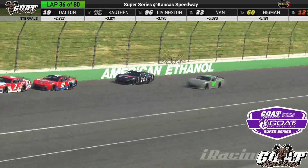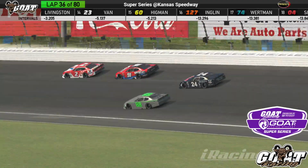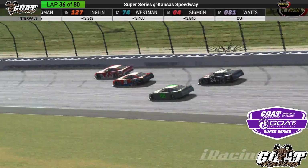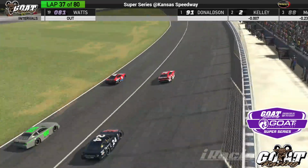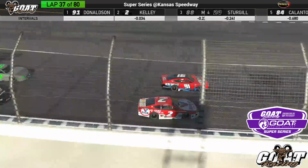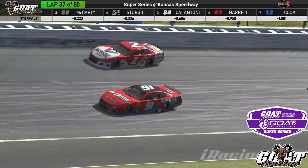I don't know how all that works, considering that McCarty has got a whole bunch of speed jumping in. Here comes the 88, but remember last time that rear end kicked out underneath him. He's got to be careful down there. We'll see what happens. Right now we are side by side for the lead. Good battle between Donaldson and Kelly.